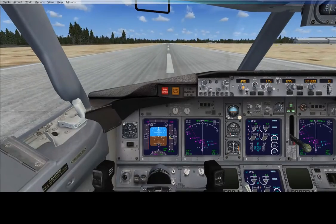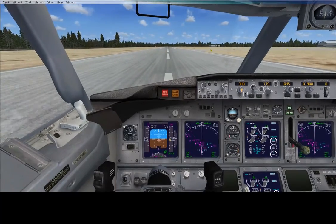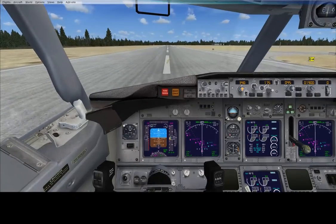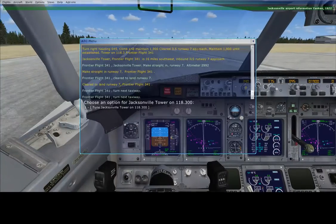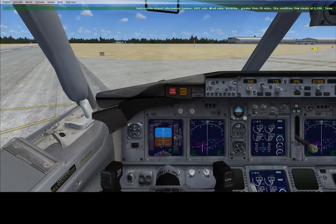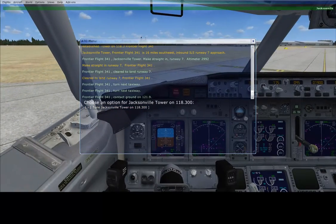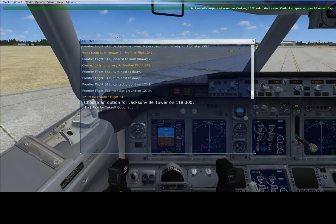We're just going to go ahead and taxi off to the next taxiway here, which is going to be right here onto, looks like, Golf. Yes, taxi onto Golf. Frontier Flight 341, taxi, airport information Yankee 182. And we're just going to hold short right here. They'll tell us to contact ground. Tower: Contact ground, 121.9. Got it. 121.9, Frontier Flight 341.